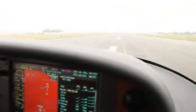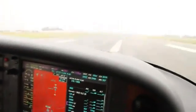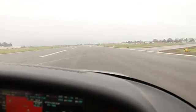Apply back pressure and brakes, and we'll make this turn off here at Delta. And flaps come out. Welcome to Merced, California, people.